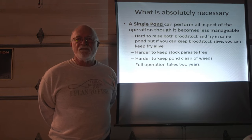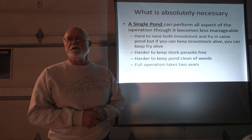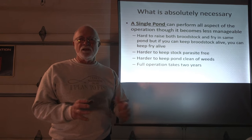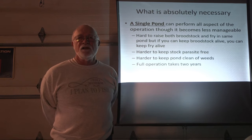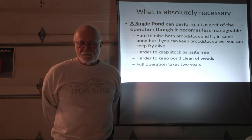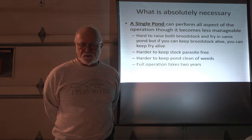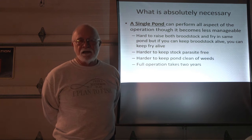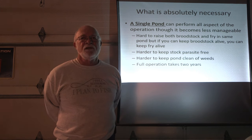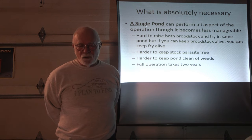The other thing is, if you have a single pond, that means you have to have water in it all the time. If you have more than one pond, you can drain one of the ponds over winter and eliminate some of the problems that you have with carryover. Some of those might be parasites like yellow grub and black spot. Certainly pond weeds, if they can get a start, are going to be a problem if you can't drain the pond and clean it out and start fresh every year.